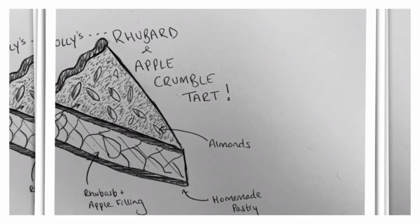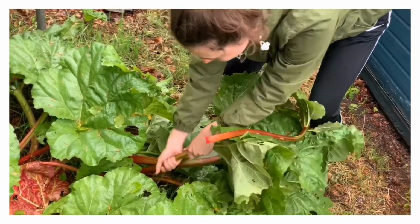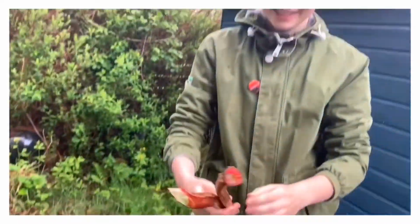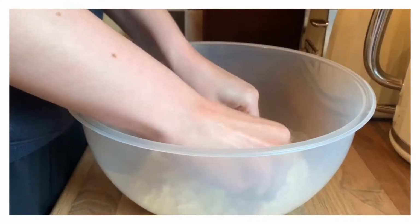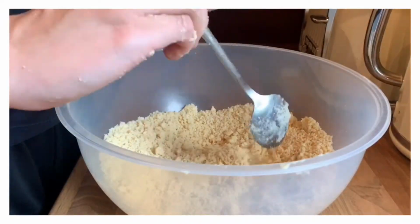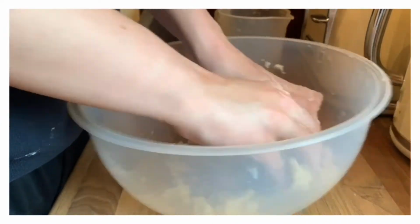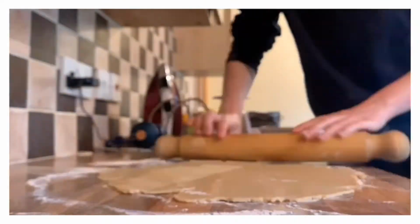I decided to make a rhubarb and apple crumble tart with rhubarb that we grow in our own garden. I went out to the garden to pick some rhubarb and my mum helped me to cut off any of the bits that we couldn't use and soak it in water to make sure it was nice and clean. I then made a really simple shortcrust pastry by rubbing flour, butter and salt together and then adding 2 tablespoons of water to bring it together. I rolled out the pastry and lined the dish that it's going to be baking in.